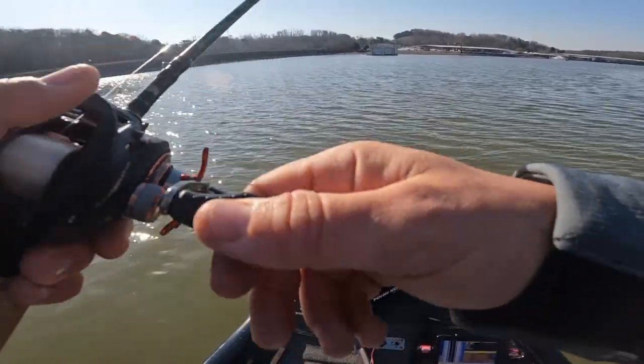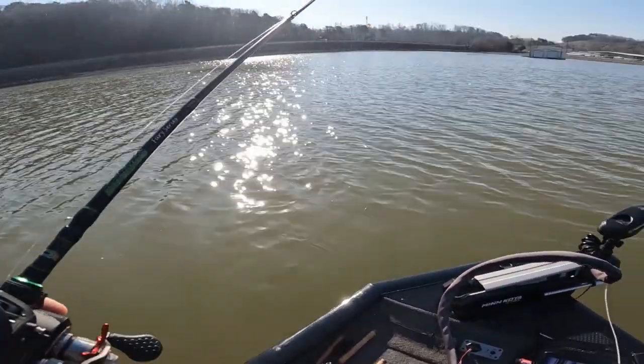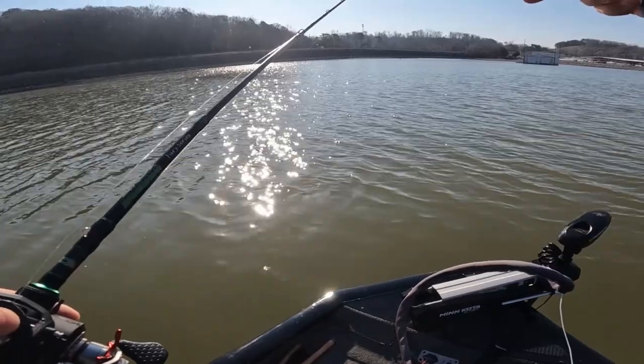We got on a decent bite. There's a roadbed, runs this way. Wind's blowing across it. I've already lost two. Got one in the live well.